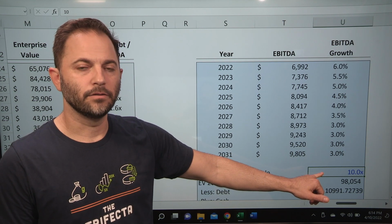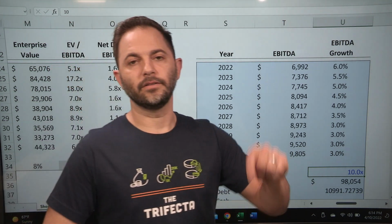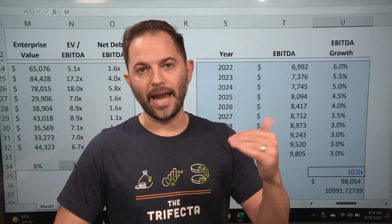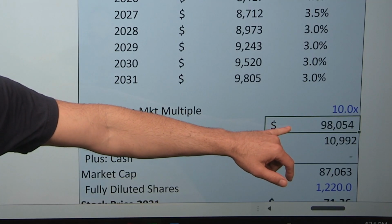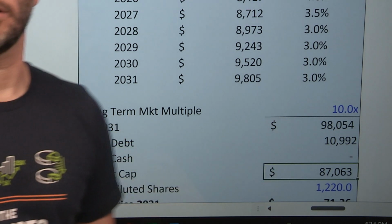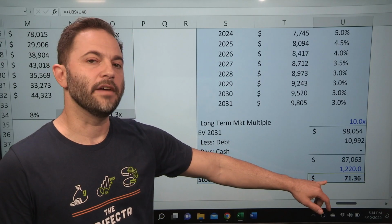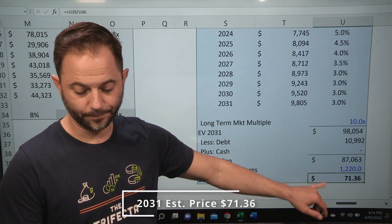You buy it at 8, it's currently traded 8 times. It grows to 10. That means every single dollar that they generate is worth more than it is today. 8 times to 10 times. So this is a $100 billion enterprise company, less some debt. I didn't have any cash outstanding on hand. I get a $90 billion market value. Divide by existing shares outstanding, I get $71.36 price target for HP out 10 years.